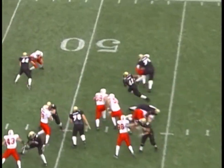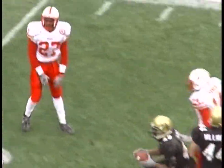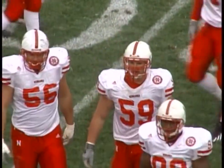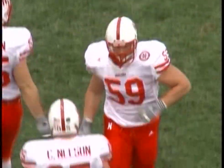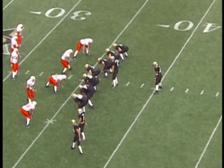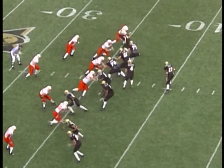Here is a handoff to Purify. He's to the 50, 45, 40, and finally spun down from behind by Willie Amos, but not before he gets to the 35-yard line of the Huskers. That is another 1st down and another big chunk of yardage on the ground for Bobby Purify. Again, trying to get themselves lined up into the right crease and not able to do it.